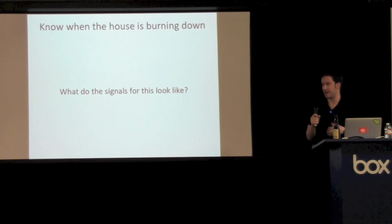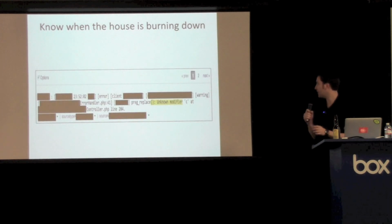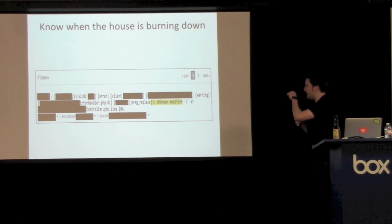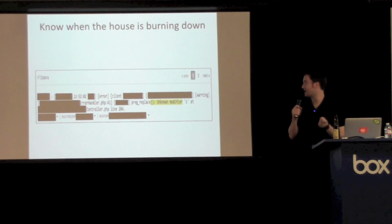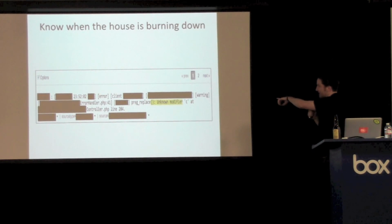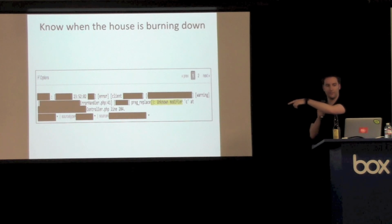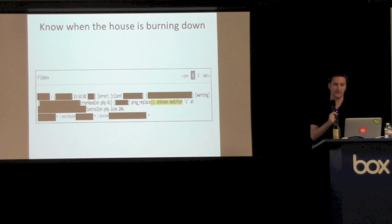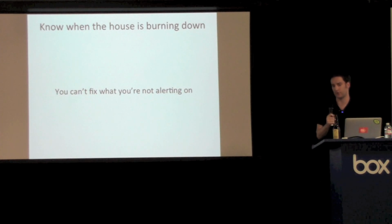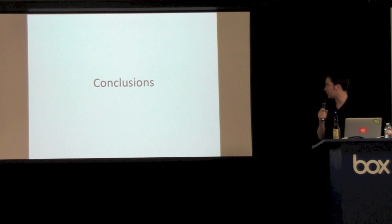What do the signals actually look like of a real attack here? They look like this. If you're building up the modifiers to preg_replace off of user data in some way, and now user data is triggering unknown modifier errors for that, that's pretty interesting, because if that C was actually an E, that means execute everything after here. And the bottom line of all of these signals is that you can't fix what you're not alerting on. And that's pretty much it.